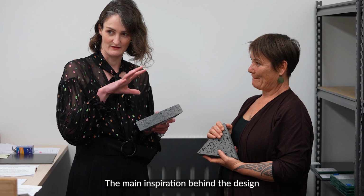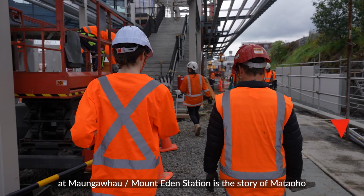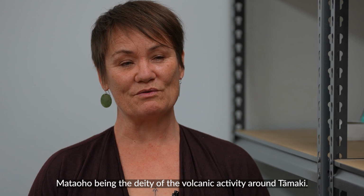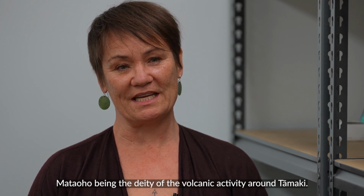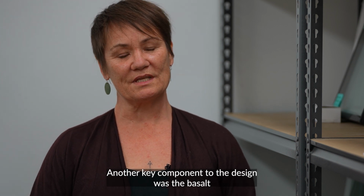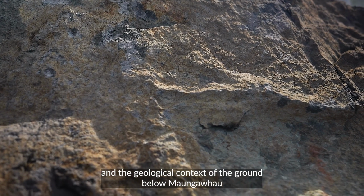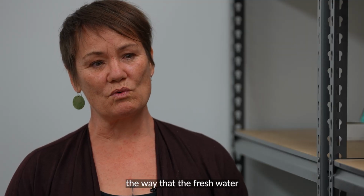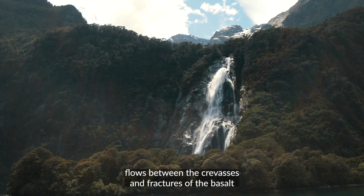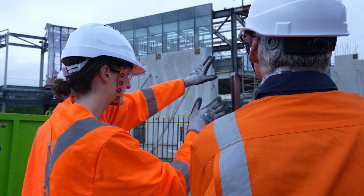The main inspiration behind the design at Maungwhau station is the story of Mataoho and the volcanic past of Tāmaki Makaurau. Mataoho being the deity of the volcanic activity around Tāmaki. Another key component to the design was the basalt and the geological context of the ground below Maungwhau, the way that the fresh water flows between the crevices and fractures of the basalt, and also representing the atua of freshwater, Parawhenua-mea.